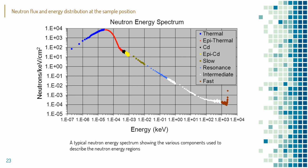I would like now to move on to the neutron energy distribution at the sample position. This figure shows a typical energy spectrum showing the various components used to distribute the neutron energy region. The neutron energy distribution was taken at the outer surface of the lead slab. Thermal and epithermal neutrons account for about 45% of moderated neutrons, and intermediate and fast neutrons account for approximately 47% of the distribution. The neutron flux from the DD neutron generator with output 5×10^7 neutrons per second at the sample position is approximately 3.15×10^3.